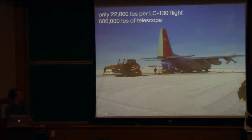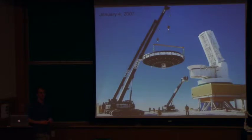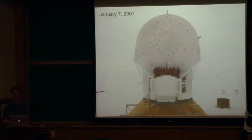As you would imagine from this, our primary mirror is not a single piece of metal. It's a segmented mirror where we have a bunch of different chunks that we had to assemble to form the complete primary. That being done under a protective awning in 2006. And by January of 2007, we were putting the primary mirror onto the telescope mount. And shortly thereafter, we were ready to begin observations.